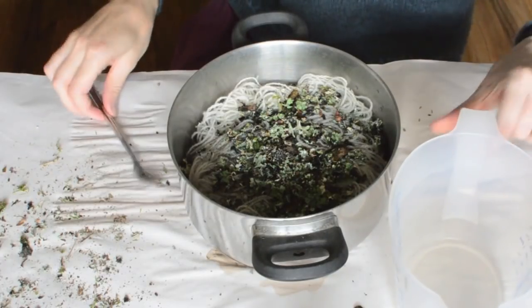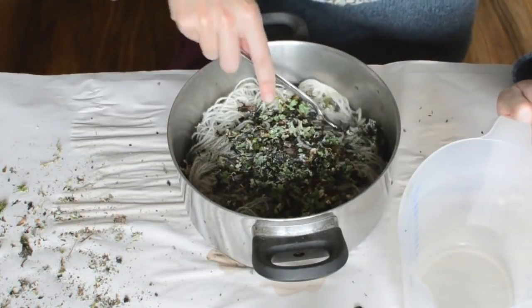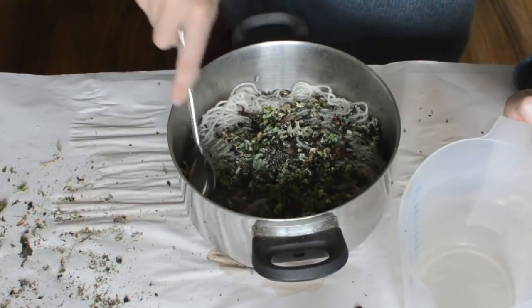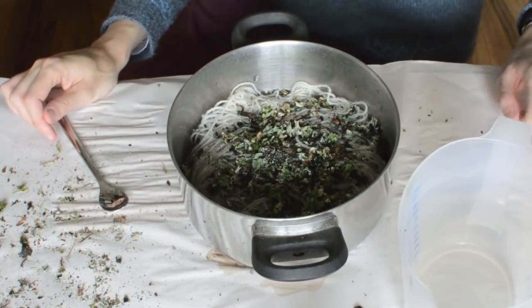Okay. There's still space for plenty of water there, so I'm going to add a little bit more and put that on the heat along with the other. And we will see how that goes.